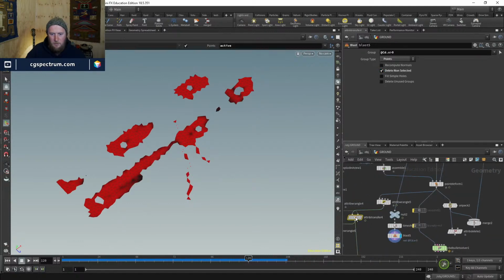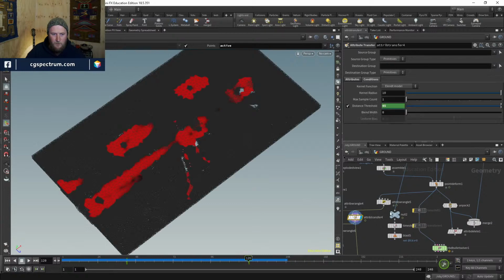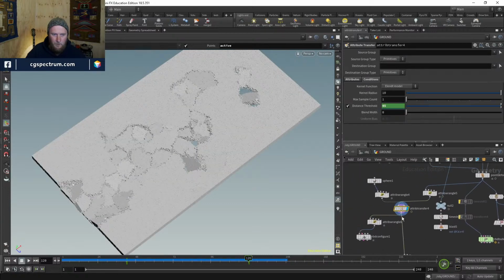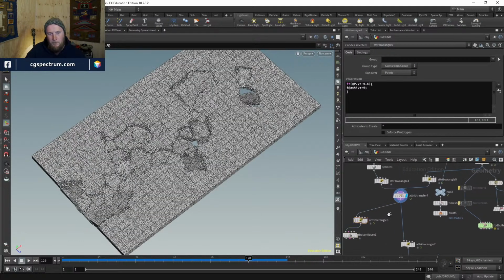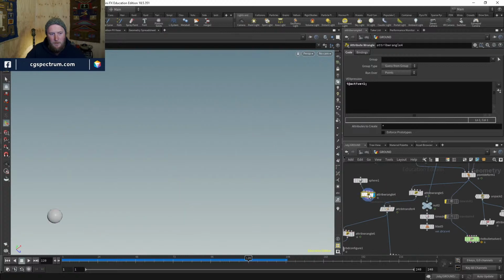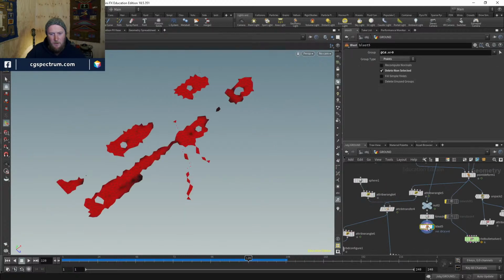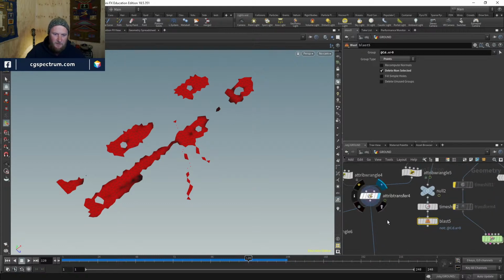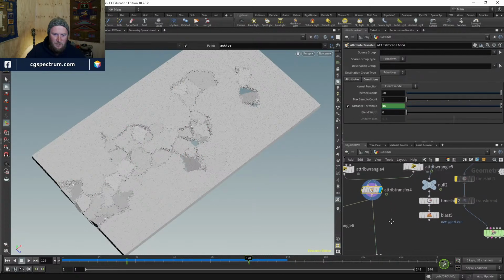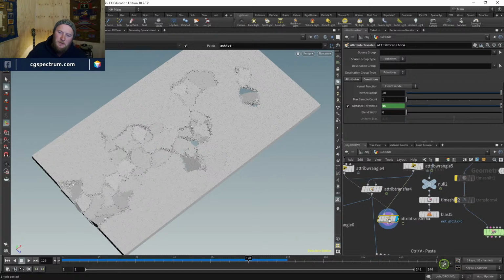maybe, what should we do? Got our transfer. Oh, could we do that? No. So we've got our wave transfer. We've got this that we want to use as a mask. Just thinking about the best way to kind of approach it. I guess what we could do is another attribute transfer.